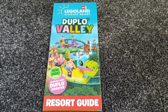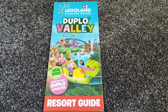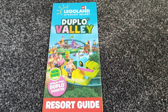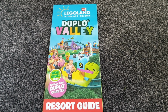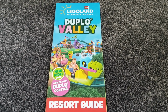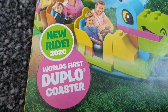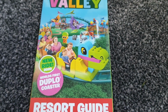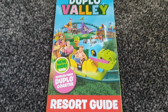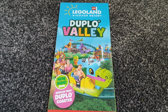And this one's today's Legoland Windsor in England. Obviously, there's lots of Legolands all over the place. And this is the 2020 map. So Legoland did have a limited opening before lockdown. And they did manage to open their brand new world's first Duplo coaster, which actually became the Duplo Dino coaster. Big news for the Lego company and big news for Windsor, having the first one there out of all the Lego parks. Obviously, there's many now.